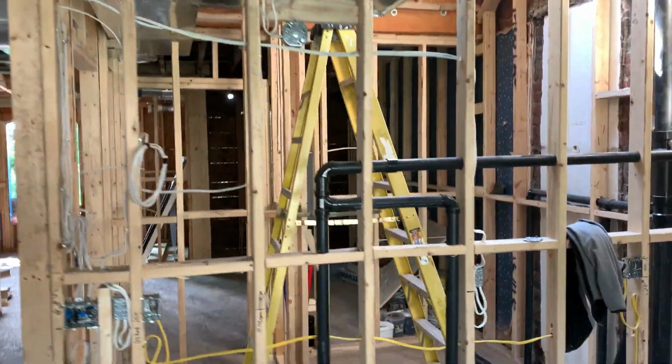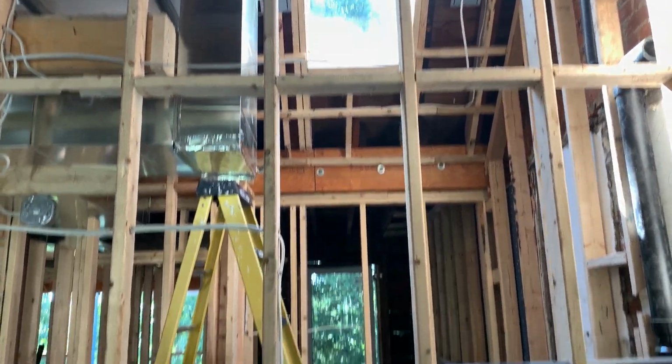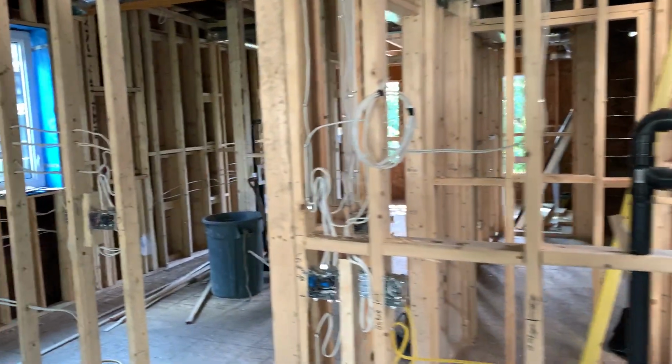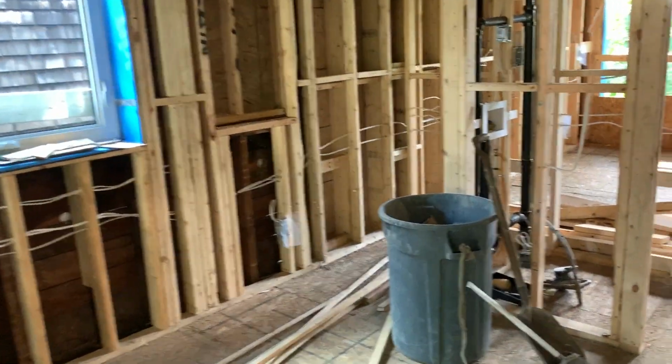This is the bathroom in there with a skylight right above the shower. An office so people can work from home.